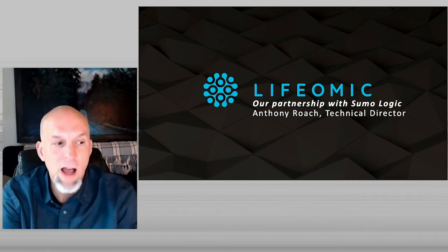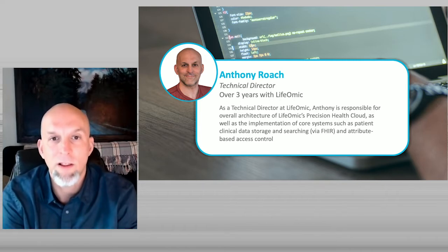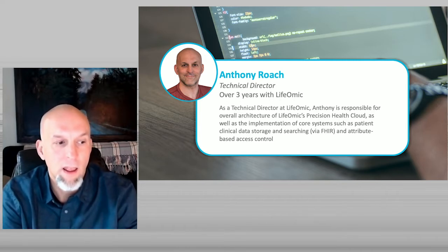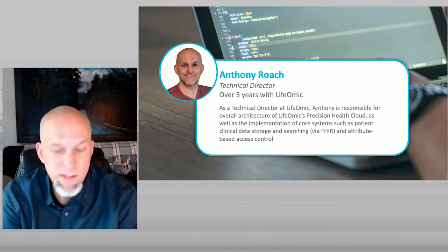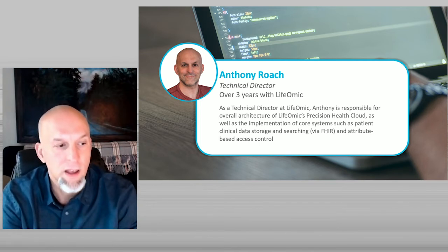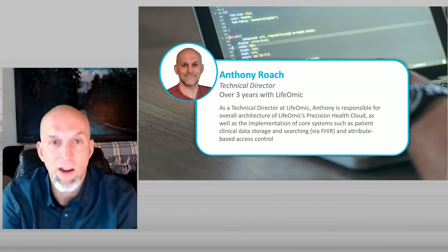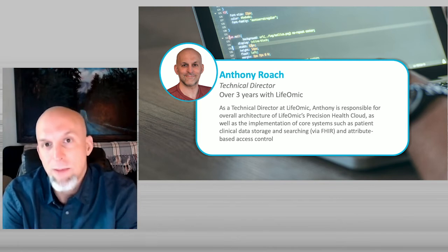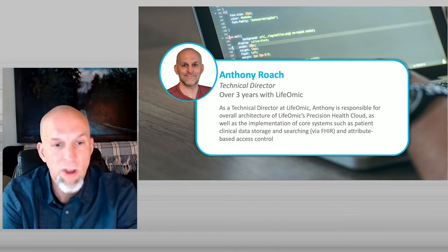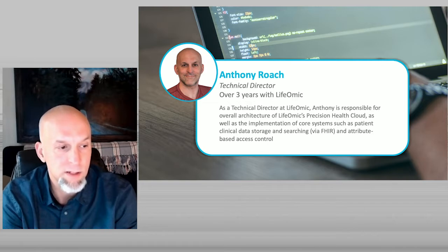So my primary job at LifeOmic is architecture and implementation on our Precision Health Cloud product. And we are a true DevOps organization, so all of development is responsible for operations, and that includes myself. I've always been passionate about logging and troubleshooting and have been a longtime Sumo Logic user. So shortly after starting at LifeOmic, I brought Sumo Logic in and implemented them as our logging aggregation system.